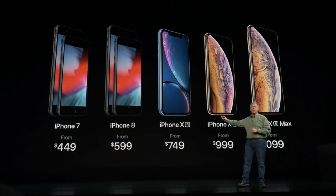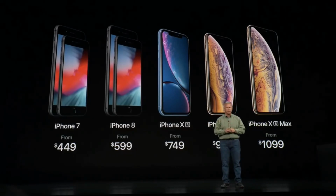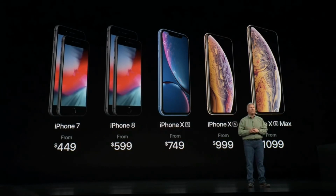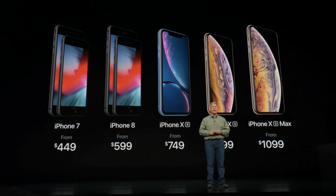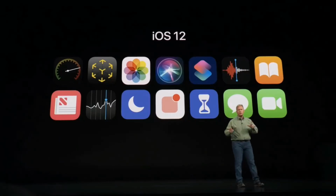iPhone 7 starts now at just $449, and there are models of iPhone 7 and 7 Plus. iPhone 8 at $599, models of 8 and 8 Plus. The brand new iPhone XR starting at $749, XS at $999, and XS Max at $1099. They're all running iOS 12, the world's most advanced mobile operating system.